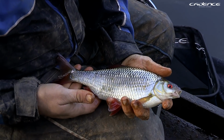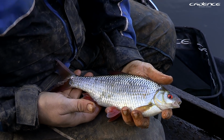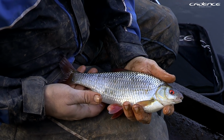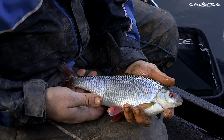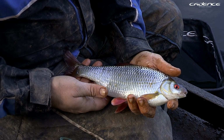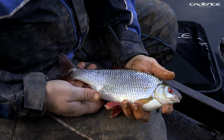Well, that's a better quality roach, probably nudging a pound. And I had that on double caster, right tight to the bank. So I think that's going to be my tactic now for the rest of the session. I'm going to really focus my feed very close in, and my tactics just to see if I can catch a bigger roach.